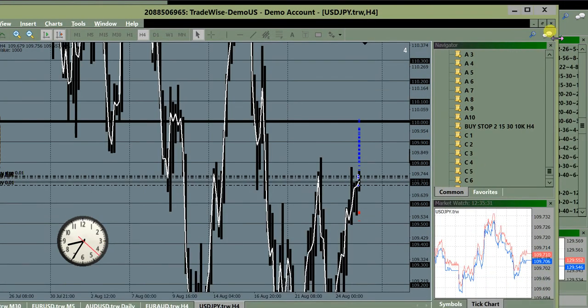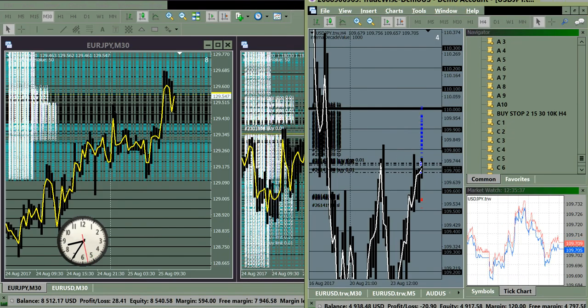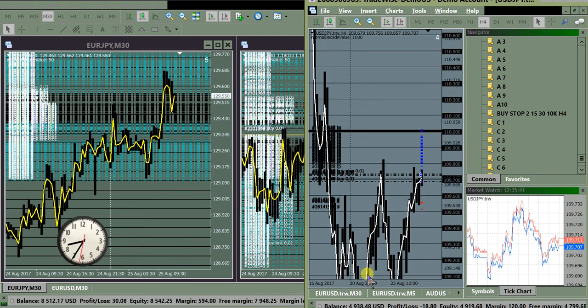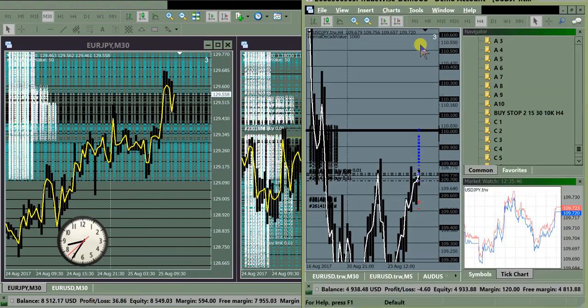This is a TradeWise account. So that's how that rolls. So this is the yen. And that is the script. That's all that's in this account right now, is this one script. So it's kind of an objective view of how that plays out.